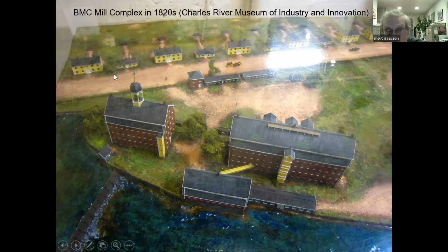Then in the early 1820s, a 2-story boarding house was added at this end of the row. Remember, this is Moody Street here. And 2 boarding houses at least were added at this end. There might have been a third one. That third one has disappeared anyway, if it did, I mean, it did exist at some point. I don't know when it was built, but these 2 are still in existence, as well as this one from the early 1820s, as well as all of these 7 original boarding houses.